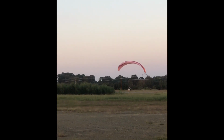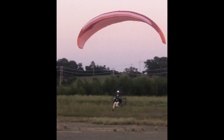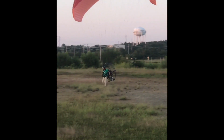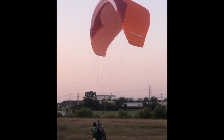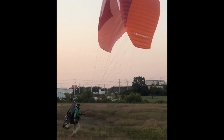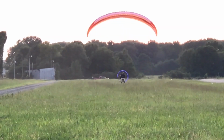So here's a video of me coming in for a landing. Because we are so low and slow, watch how easy it is to pull a little bit of these brakes, slow down, and then just walk it out. Now what I'm going to be doing is I'm going to be turning around, and I'm going to be setting this wing down gently. And that's pretty much a landing.